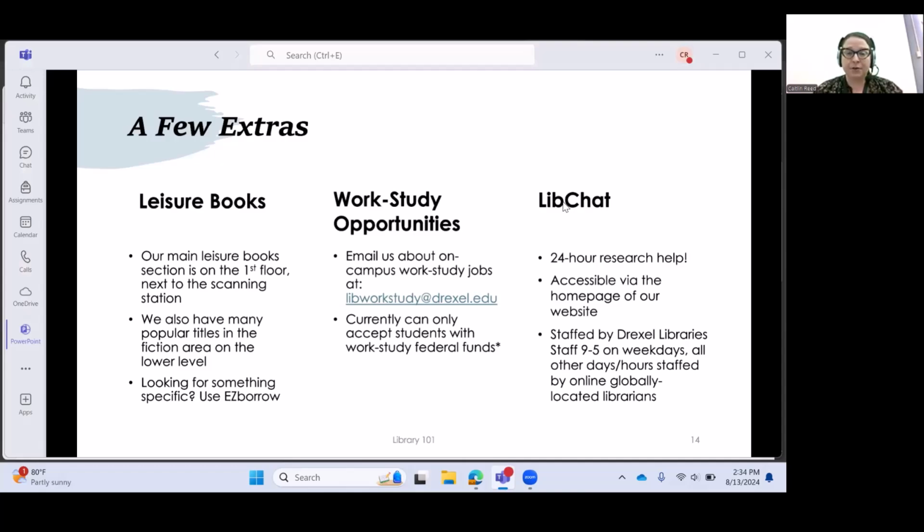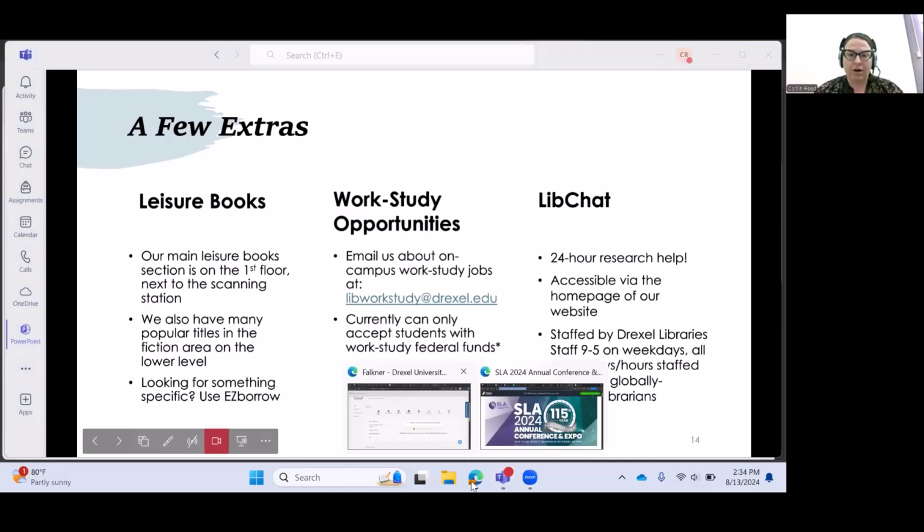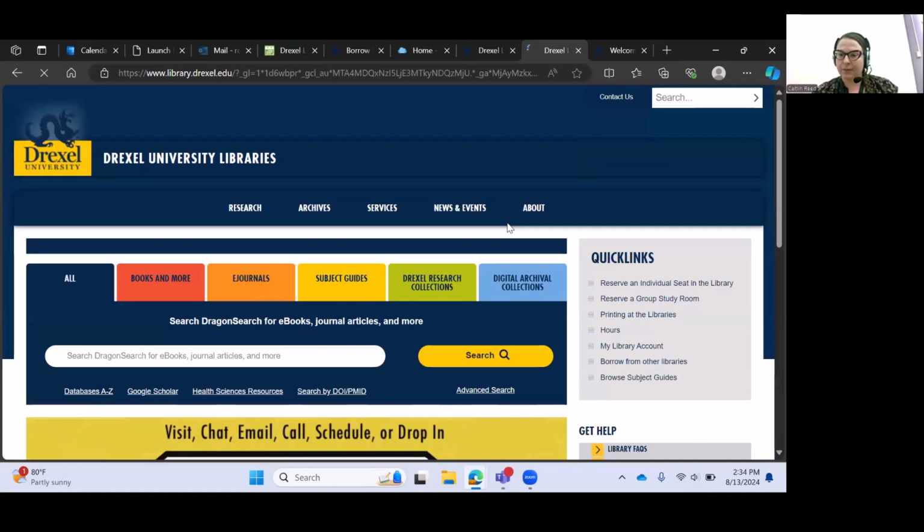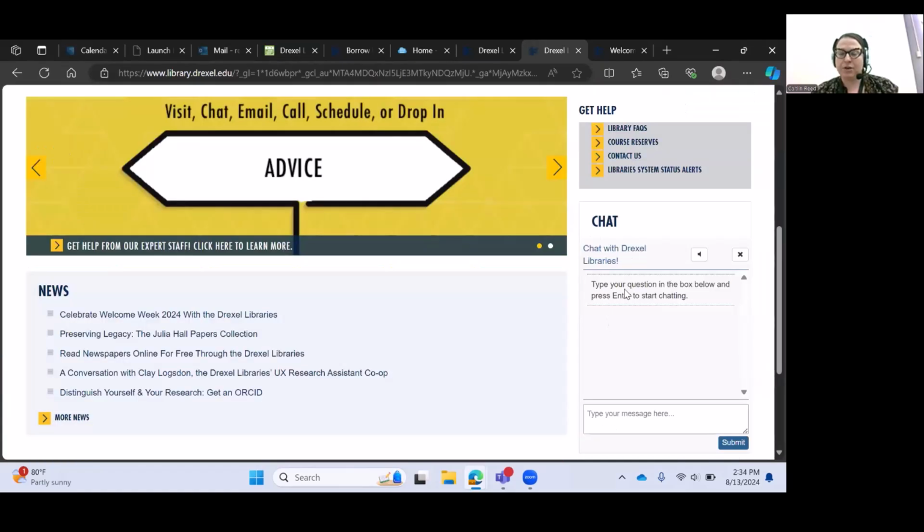And I also want to talk about LibChat for a second. LibChat is not just for research questions. LibChat is for any library question that you might have. Anywhere on the library's website, you should be able to chat. Let me just go home so you can see what it looks like. So come down here and to the right, you're going to see Chat with Drexel Libraries. You can type in your question. And if you're worried that you're asking the wrong place or this question is silly, do not worry about it. We can direct your question to the best person to answer it for you, whether it's a librarian or staff like us.